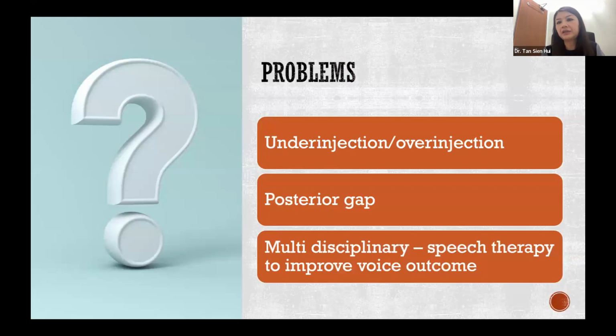If you don't inject enough, then there will be a phonation gap. The patient won't get a very good outcome. Sometimes if the needle goes down into the subglottic area, then the material can extrude out. So this will also cause under injection.